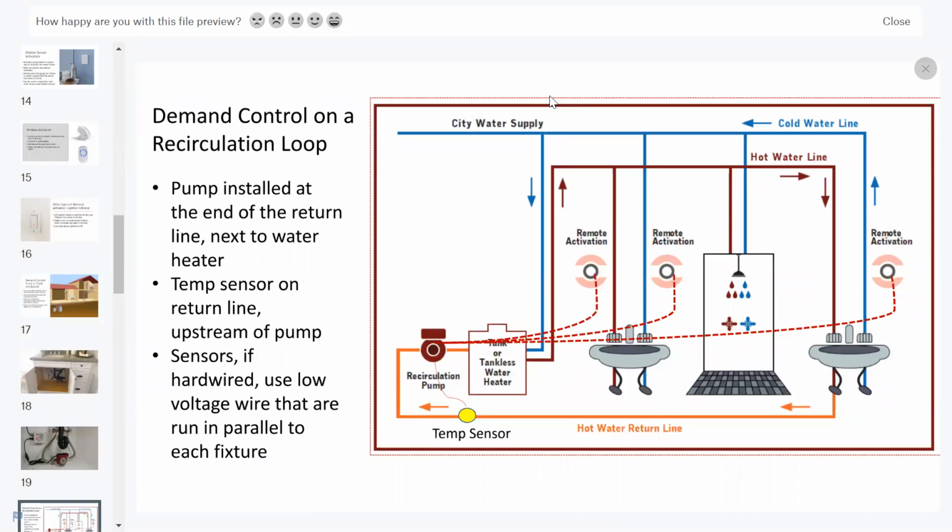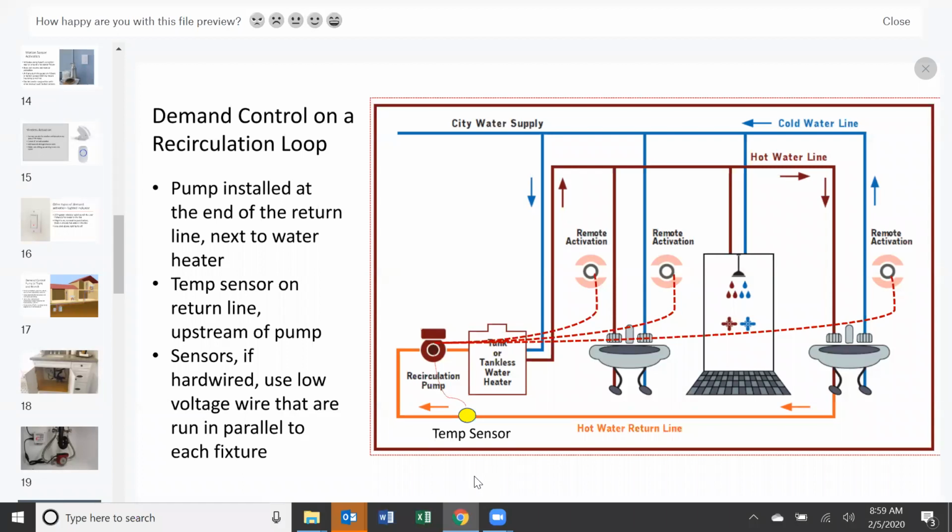Okay, how about a demand control in a recirculation loop? And again, I would say that from the builders that we work with in California, recirculating loops are the new norm. At the far end of the house, after the last fixture, you have the dedicated return line that's bringing the unused hot water back to the water heater, back into the garage. You have the pump right next to the water heater. You have a temperature sensor that's placed somewhere just upstream of the recirc pump. And then you have the activation, either low voltage, hardwired low voltage that's running in parallel from each fixture of the house back to the pump, wherever it's located.